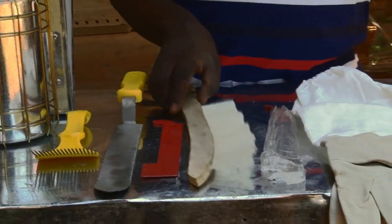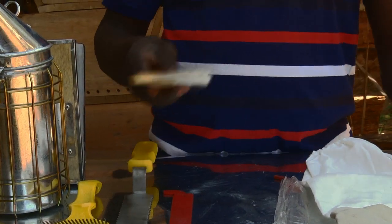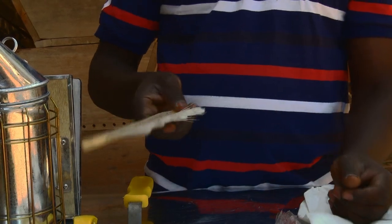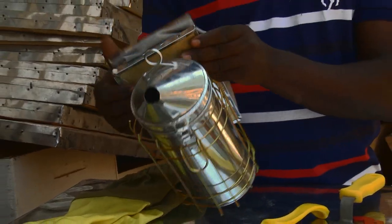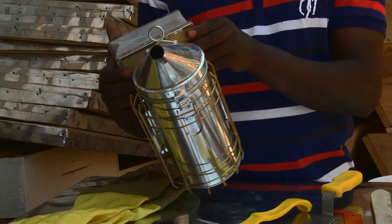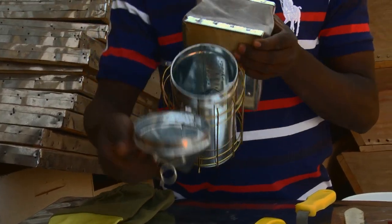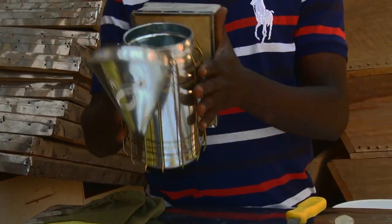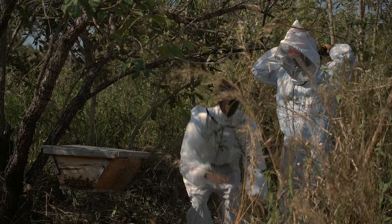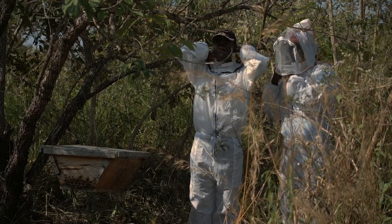The bee brush is also very important. Make sure that you use a bee brush to brush off the bees from the comb so that you don't harm them. Another important tool that you cannot work without is actually the bee smoker. The bee smoker is a very important tool. Make sure that your smoker is working when working with your bees. So I'll just put on my bee veil and then briefly demonstrate how to open and inspect a beehive.